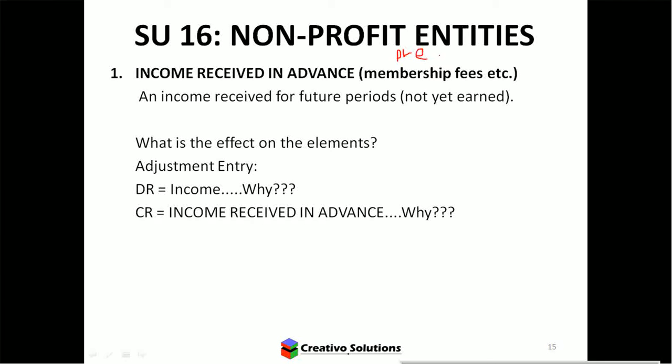Right, because think about it. Who pays the membership fee? The members. Exactly. So if the members prepay their membership fees, it'll be seen as income received in advance. Right, so they do use both. They either use prepaid membership fees or they use income received in advance. Just think about it from whose point of view? The club, the non-profit.